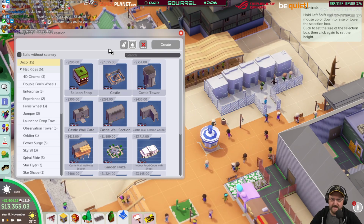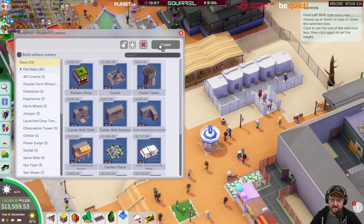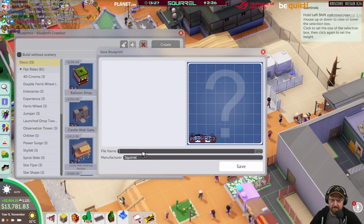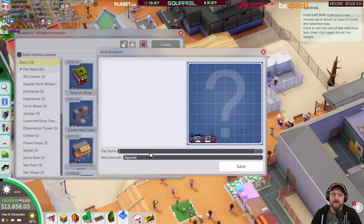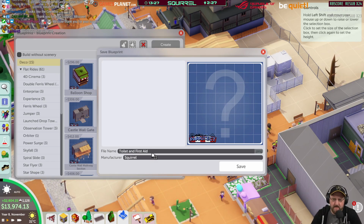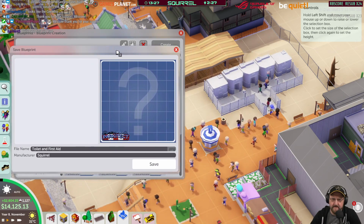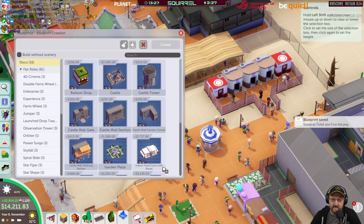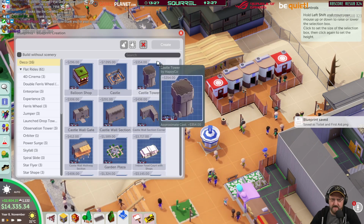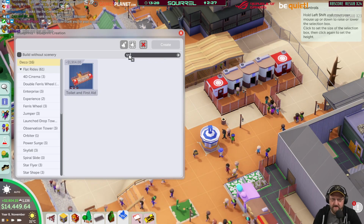Okay, that's highlighted it. Create? On it first days. Is this gonna work? Toilet and blueprint saved. I don't know if that works or not.